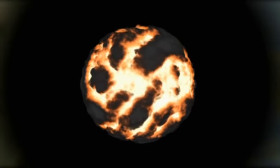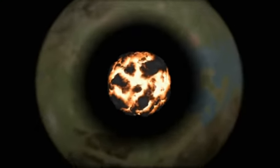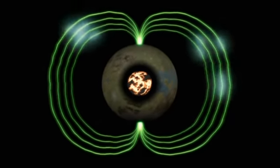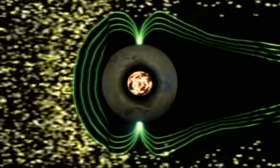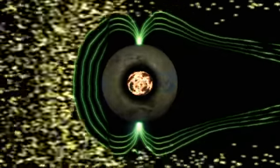The accretion process creates heat, and heavier particles sink to the center of the accumulating mass. So Mars eventually formed a molten iron core. This churning molten core generated a powerful magnetic field. The field projected outward, surrounding Mars like a protective shield, blocking harmful emissions from the Sun.